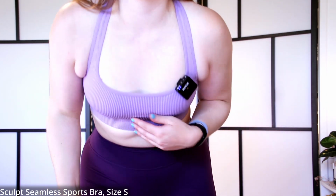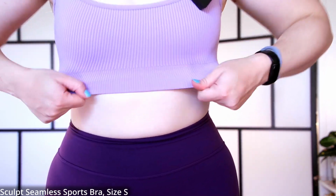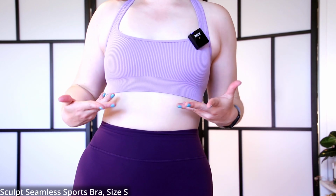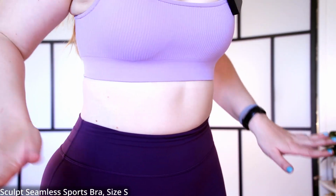You have that nice cute square neckline. Again, if you have a bigger chest, you're probably going to be exposed a little bit more here. Nice thick straps. The fabric is really quite stretchy. You have that seamless band, and I'm actually quite nicely tucked in with a seamless band. The removable cup pads, I don't think you see them too bad in this color.